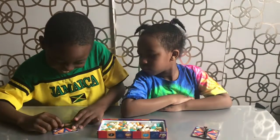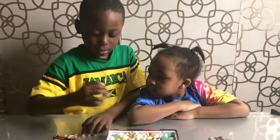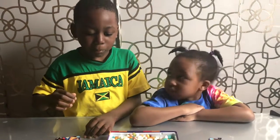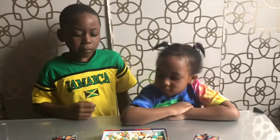No, I got the same one as Alex, juicy pear booger. I hope this is juicy pear. Looks like a juicy pear to me. It's juicy pear. I don't like pear though. I want to spit this out. Okay, spit it out. All right, Alex.